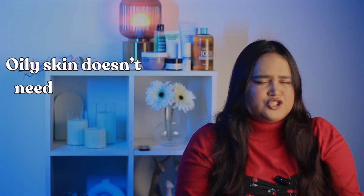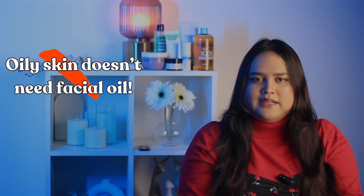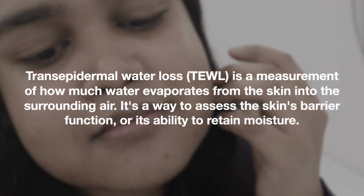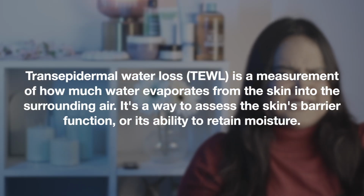You don't require a lot of it, and there is one misconception that oily skin doesn't actually need facial oils, which is completely wrong. Oily skin is one of the most dehydrated skin ever, and facial oils are nothing but an occlusive layer that will prevent the transepidermal water loss that happens throughout the daytime and obviously at nighttime. These were simple but essential face skincare tips that I really wanted to share in this video.